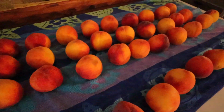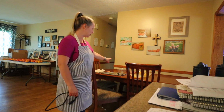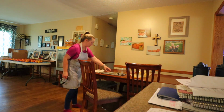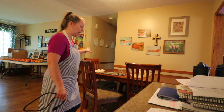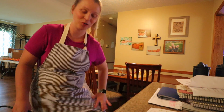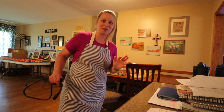So I'm glad I did a little test run with a few of these, because I realized I'm going to need a bowl for my scraps, my pits, and just bad peels that I don't want to use for anything. And I need a towel because my hands are constantly getting dirty, and I guess that's maybe what my apron is for, but it is going to be filthy by the time I'm done.